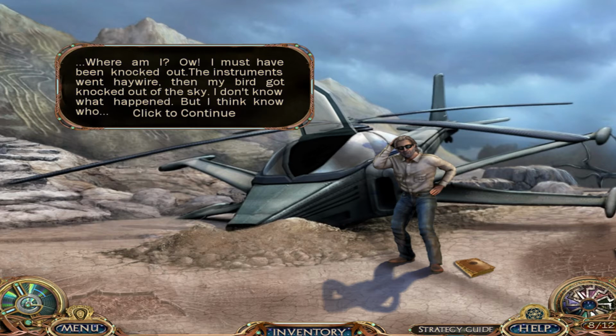Must have been knocked out. The instruments went haywire. Then my bird got knocked out of the sky. I don't know what happened. But I think I know who.